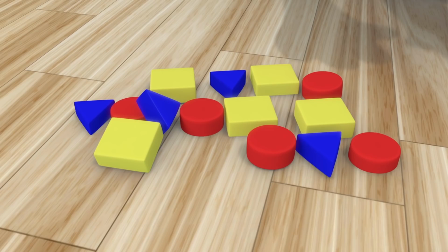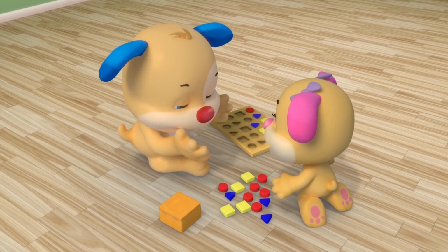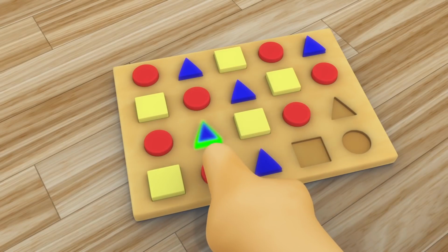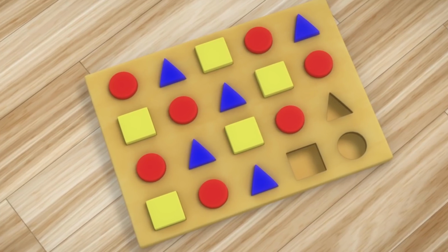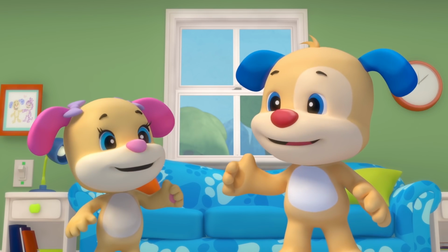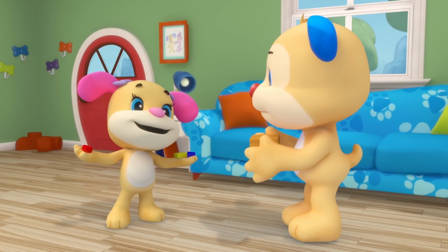Let's build this puzzle piece by piece. How many shapes can you see? Square, circle, triangle. One, two, three. Matching the pieces of our puzzle, what shapes can you see? Square, circle, triangle. Building a puzzle with Sis and Puppy.